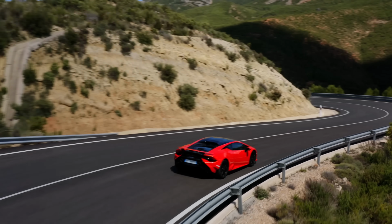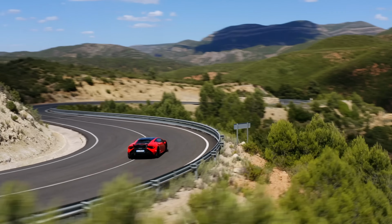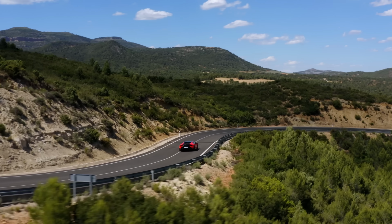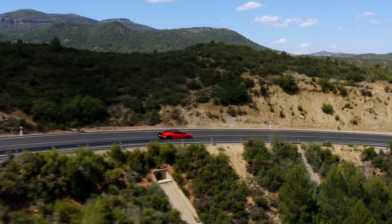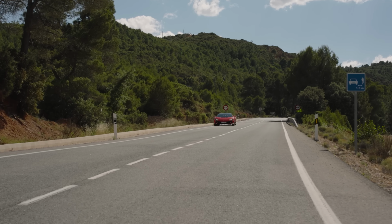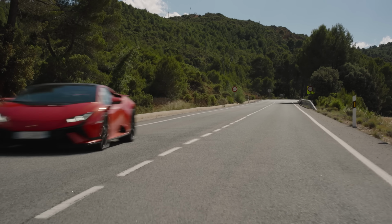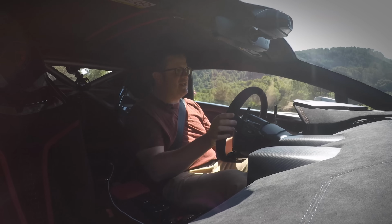It's not as incisive and as immediately darty as some rivals, I have to say. As for the engine, I think that's still the main draw, isn't it? That's the main event. When they finally get around to taking it out, it's going to be such a sorry day, I think.